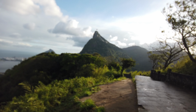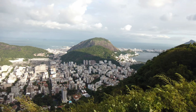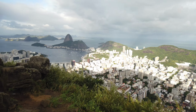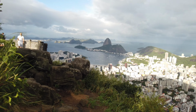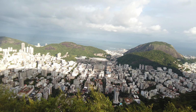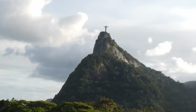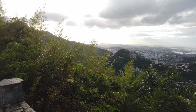A good thing about coming here and taking the car instead of the train is that you can stop at these viewpoints and check it out. It's a great view. Gorgeous view.